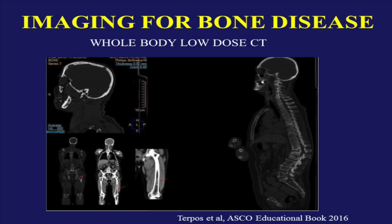What we've started doing at Mass General is we have given up on using skeletal surveys, because skeletal surveys really pick up disease in only about 60 or 70% of myeloma. And it's important for you to understand and appreciate the fact that you need to have lost about 50% of your bone mass to be able to see an abnormal skeletal survey. So the bone disease is pretty advanced.